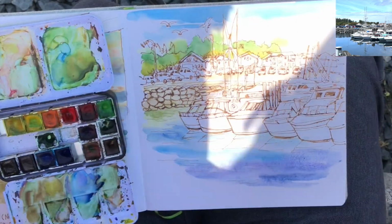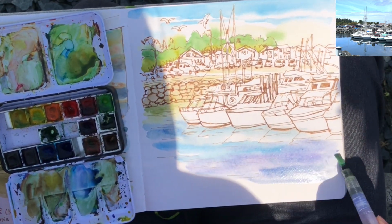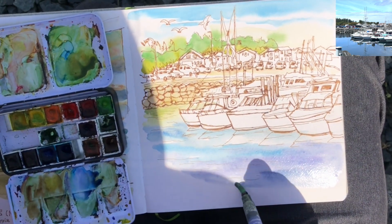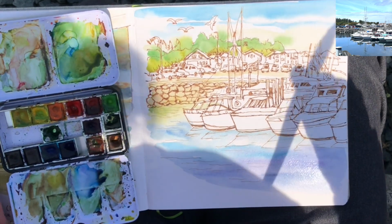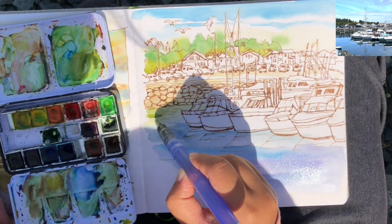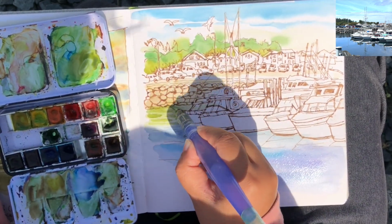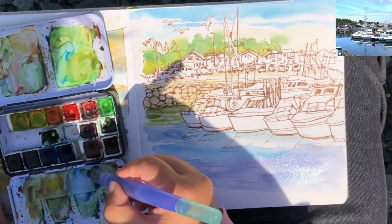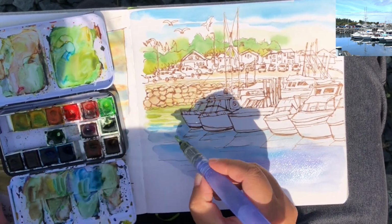Now I'm seeing some magical purplish reflection for this foreground area of the water. And for the first layer of painting water, I like to keep my wash very, very transparent, containing a very high ratio of water to keep it transparent. If you're using good quality watercolors, the saturation of colors should be still pretty high, despite adding a lot of water into the paint.